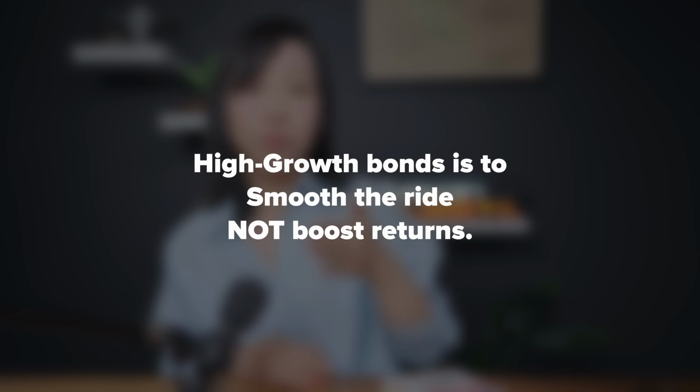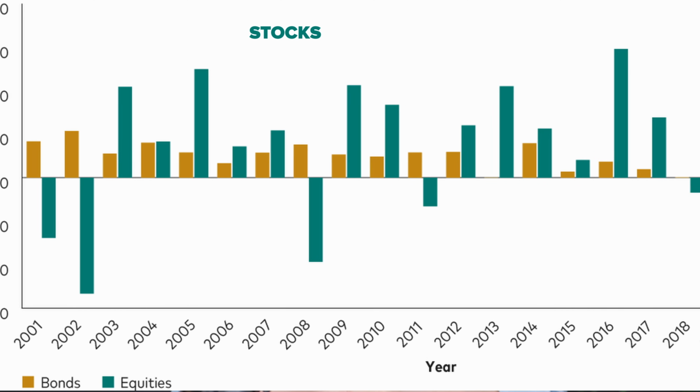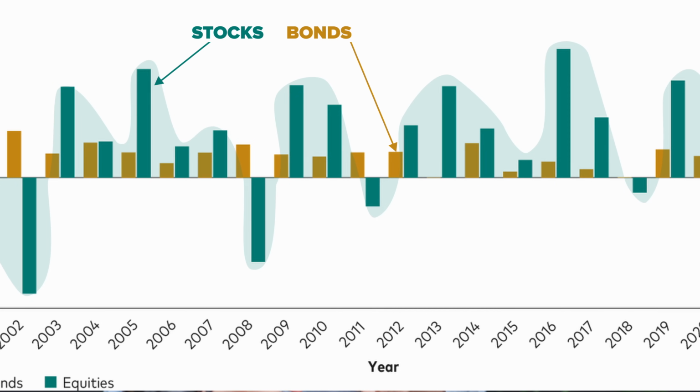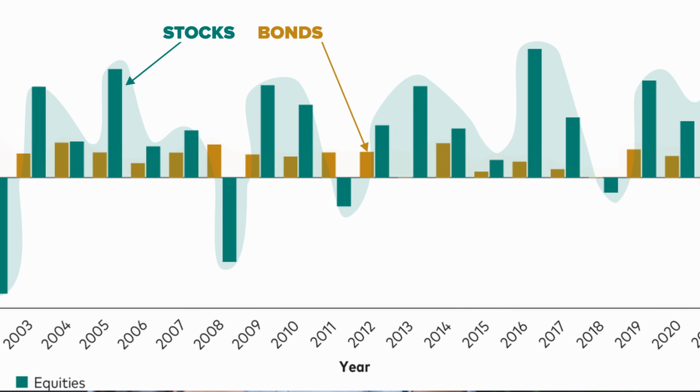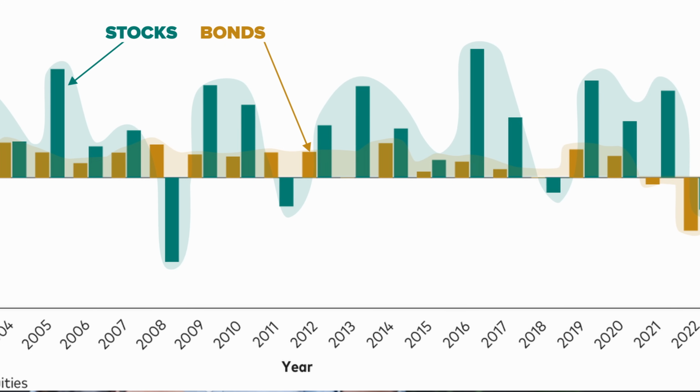The bonds in high growth aren't there to increase returns. They are there to smooth out the ride. Here's a chart showing the performance of global equities versus global bonds from 2001 to 2022. Stocks are volatile, they swing up and down. Bonds are much smoother and more predictable. They act as a buffer during market crashes.